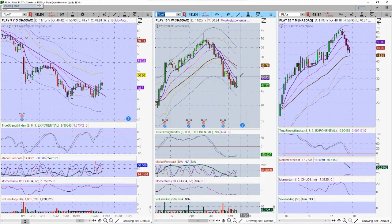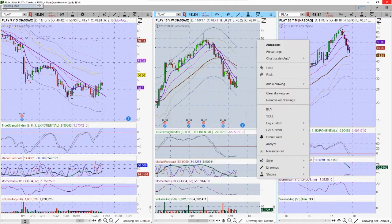If we can take it back above the 50, then PLAY, Dave & Buster's, could be in a move back up to the upside very nicely. What would be the move if it in fact went that way? It's just back to its past highs approximately. That's about a 40% move.